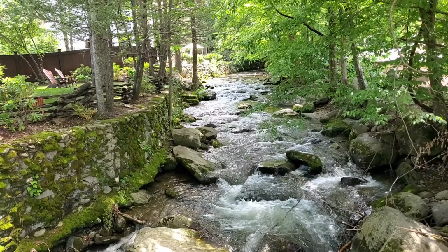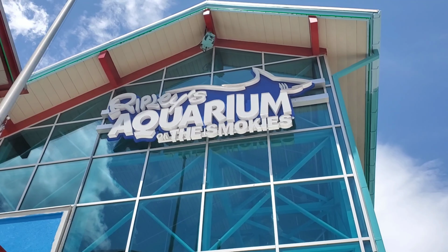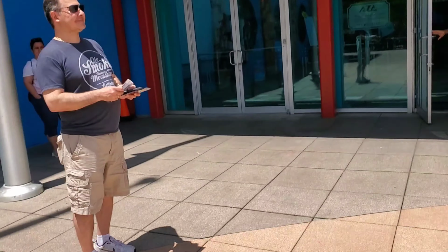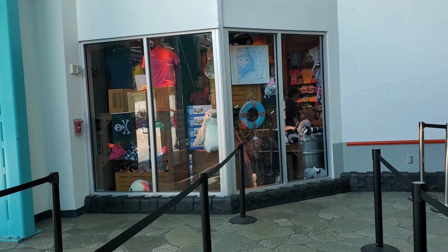It's very loud though. So one of the places you can go to is the Ripley's Aquarium, Gatlinburg. It's very nice. It's really cool. And you'll see inside. They have a gift shop too.